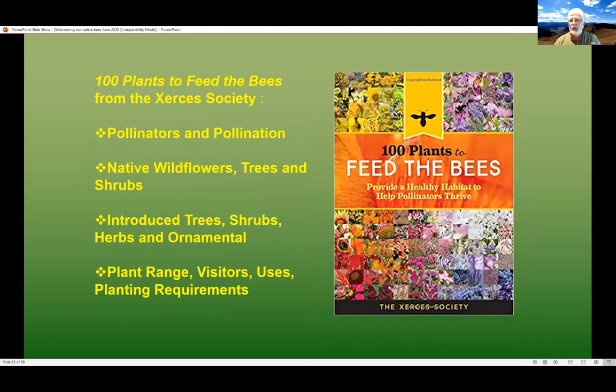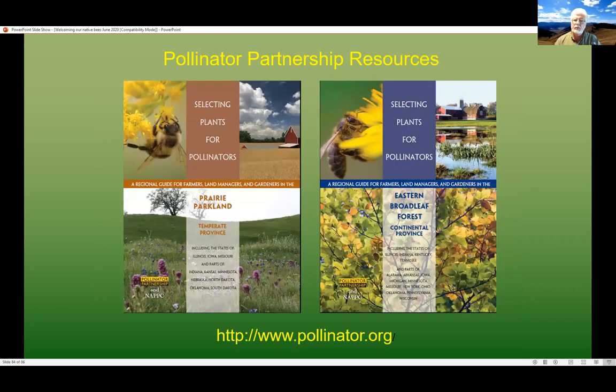100 Plants to Feed the Bees. This goes through trees, shrubs, and also exotic fruit trees and ornamentals to give you a broad range of plants that really help to create a healthy pollinator habitat.